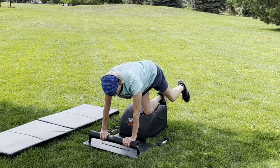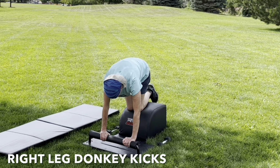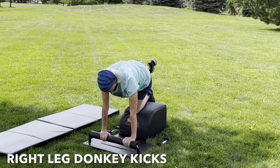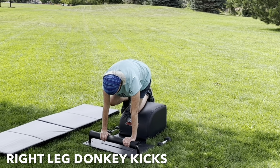Focus on the breath, focus on the movement, and then very mindfully slide that brilliant body over to the right for some right leg donkey kicks. Left knee in the center, both hands at the front. Exhale, engage the glutes, kick and extend the right leg.